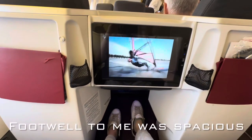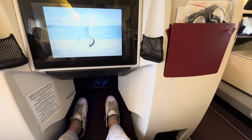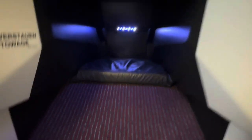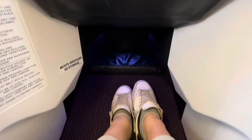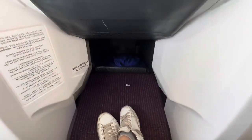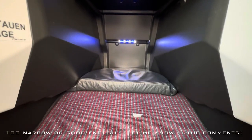There are a lot of reviews online stating how narrow the footwells are, and here you can see for yourself what you think. I personally believe the footwells were more than spacious for one person, and I don't see the need for extra space, but at the same time, I'm not a person who sleeps on the plane. Let me know in the comments what you think. Does this footwell actually have enough space, or do you think it needs more? I'm curious to know what you think.